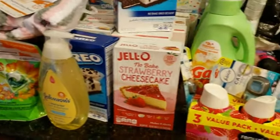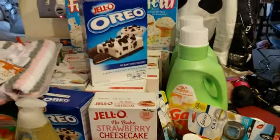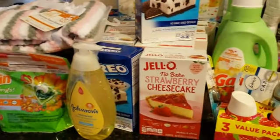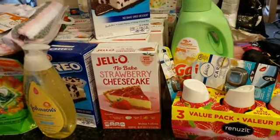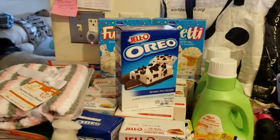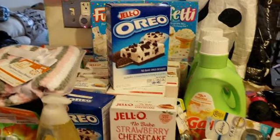I'm definitely going back to the store. Next time I'm just going to do smaller transactions. Overall, I saved $41. So that's great. I have enough baking supplies to last me throughout the holiday.